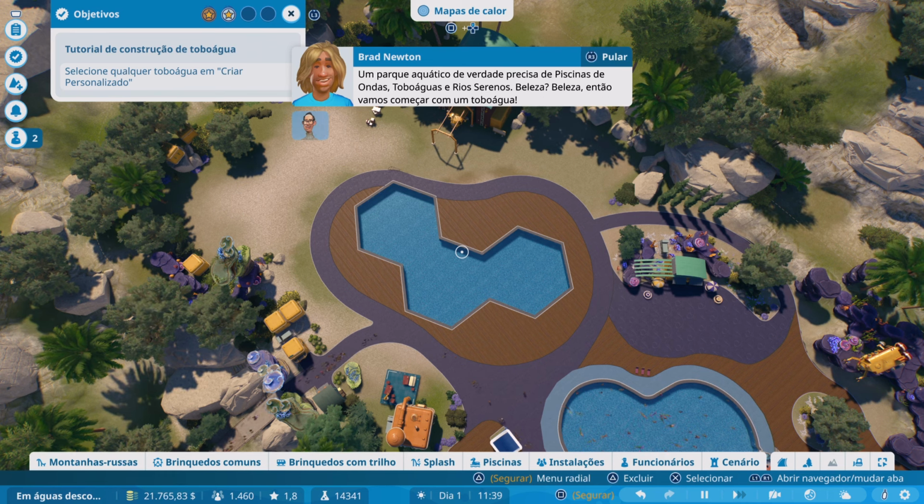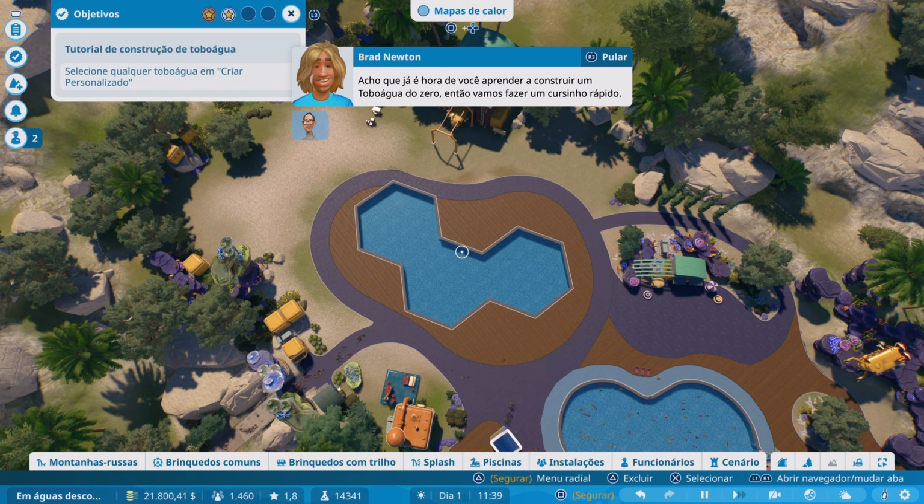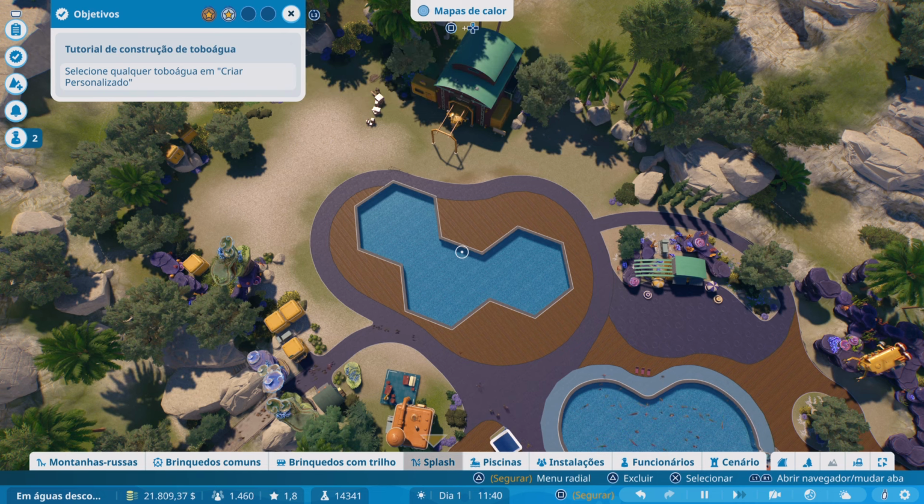A true water park needs stuff like wave pools, flumes, and lazy rivers. With that being said, let's start by building a flume. You'll need to know how to build a flume from scratch. So, I'll give you a crash course. First, select the flume that you want from the many beautiful rainbow options we have available.